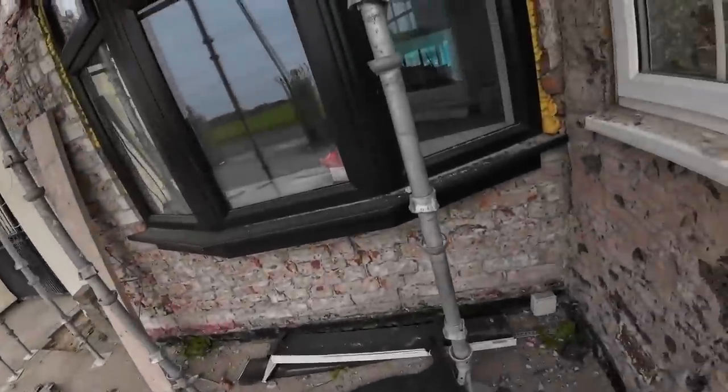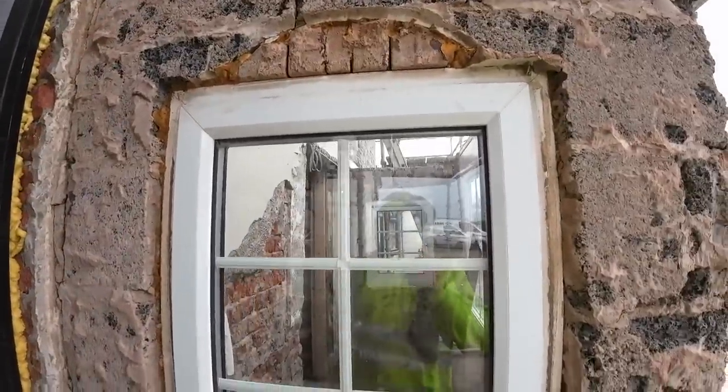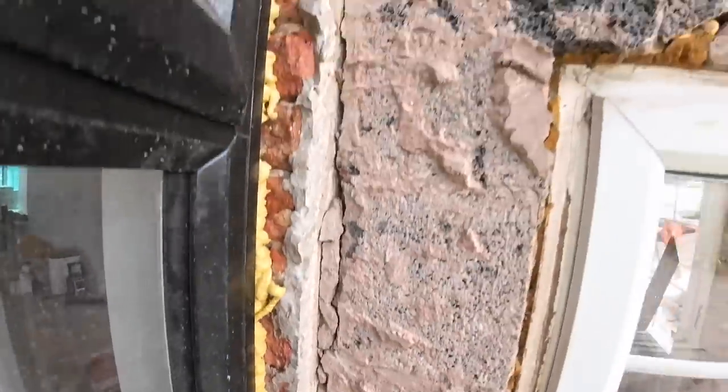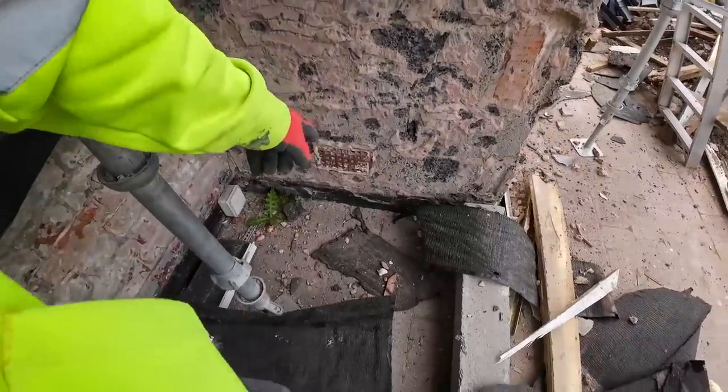Side ones are much better. It's like they used to have arches in them. You just chucked the window in and gobbed it up. Everything's a hack job here. Look at that. I can't see there being any ties in that either. We've got starter pack for this. I don't know what the air bridge is for, it's a single wall.